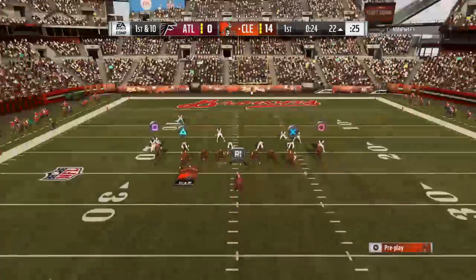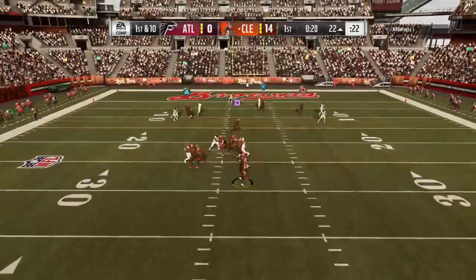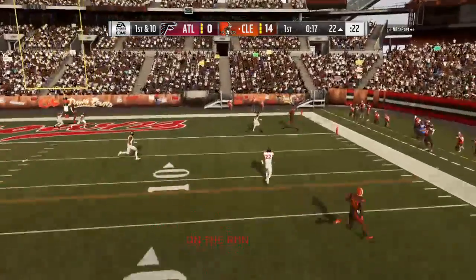I think it's a good point you just brought up. So maybe if you still want to play zone, you go to a zone blitz scheme, and you can drop anyone out of your defensive front.